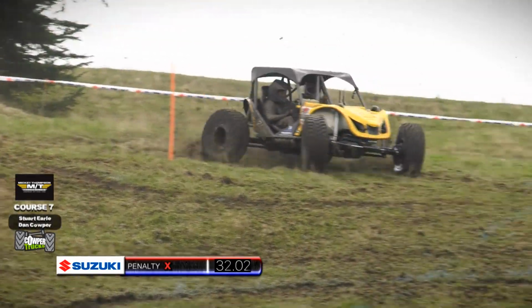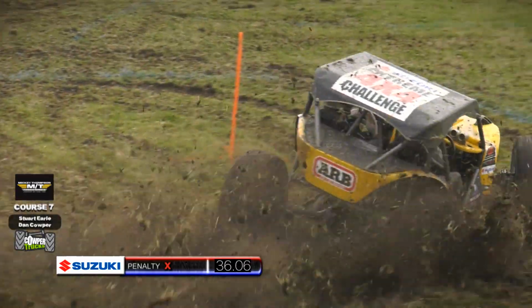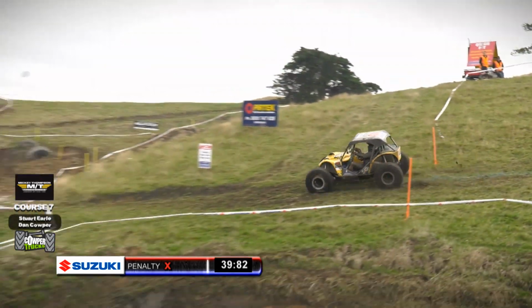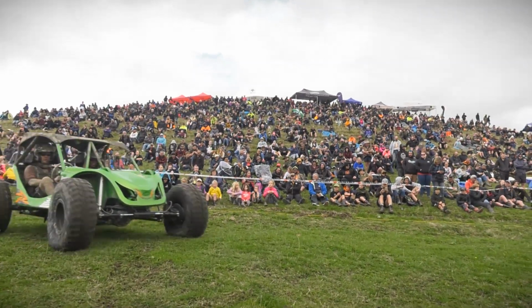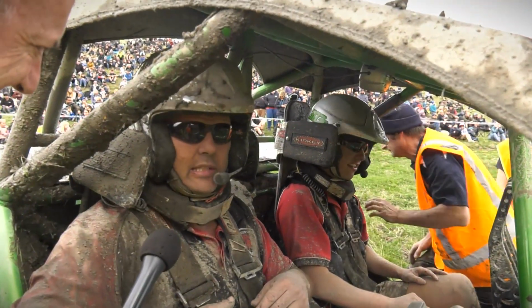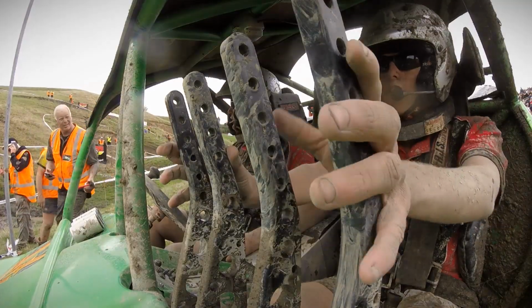Mickey Thompson Tyres is the course. The 4x4 Gymkhana, it's the only all-out speed event here at the Suzuki Extreme 4x4 Challenge. These guys using Mickey Thompson tyres to great effect, and the time was a 44.82. This is the Riddler. Dave, how do you solve this riddle? It's a bit of everything. Yeah, it's just a bit of speed and a whole lot of mud in the face, I think, isn't it? And I hope we don't hit anything.